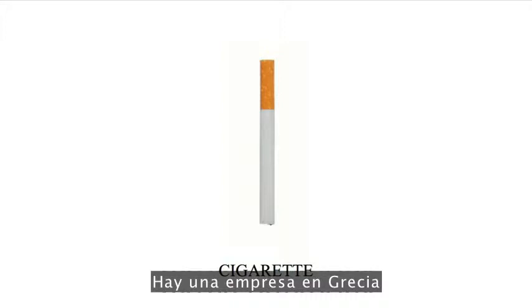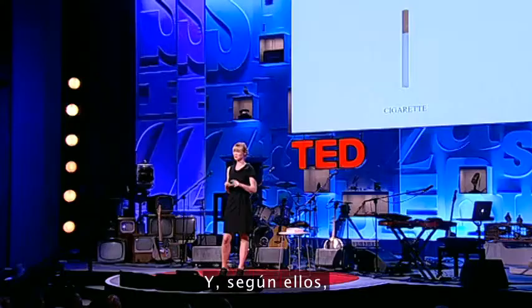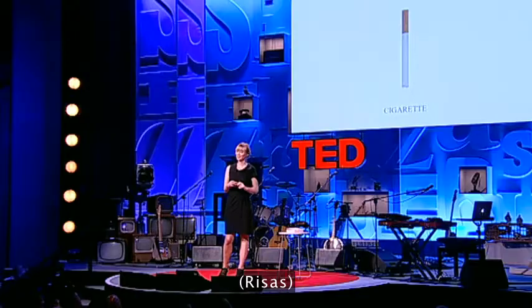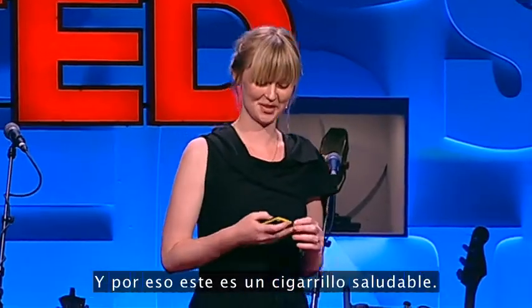There's actually a company in Greece that produces cigarettes that contain hemoglobin from pigs in the filter. And according to them, this creates an artificial lung in the filter. So this is actually a healthier cigarette.